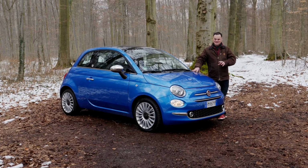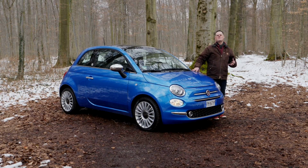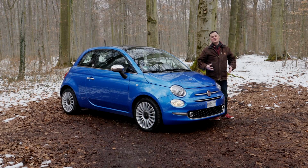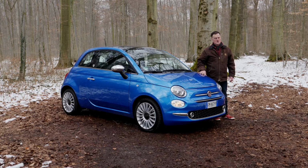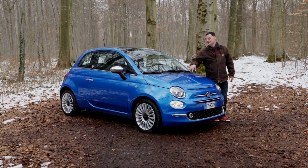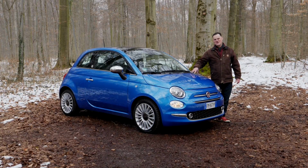From the minute you sit in this car, you're gonna notice the size of it. There's a reason why Volkswagen and Mini decided to go bigger with their cars, because you really do benefit from that extra space. But as far as I'm aware, neither one of those cars has a 9.3 meter turning circle, and that's what you get with the Fiat 500.